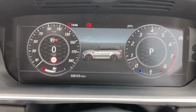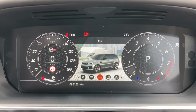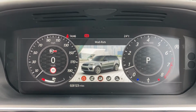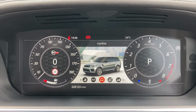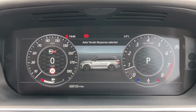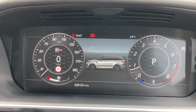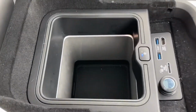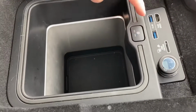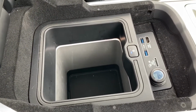It's giving it a nice sleek design. And it does come with your different driving modes. You've got dynamic, eco, comfort, mud ruts, grass, gravel, snow, all dependent on your terrain. And you also have rock there as well. Underneath your leather centre armrest, you have a storage compartment as well as a fridge. Fantastic for storing any drinks or snacks for those long motorway journeys, keeping them nice and cold.